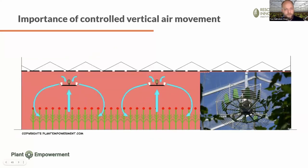So this vertical air movement is very important to take the humidity out of the crop, but also to break the boundary layer, as also explained by one of the previous presenters, so that it's easier for the plant to evaporate, and you also bring the CO2 closer to the stomata. In the right picture, you see one example of those vertical fans, which can help you in creating activity in the crop without having to put in the minimum pipe in the greenhouse. Next slide, please.